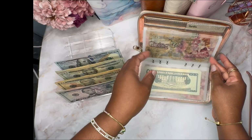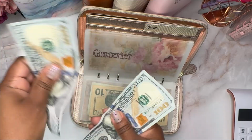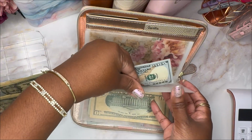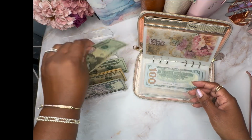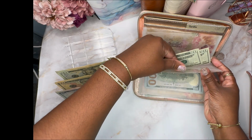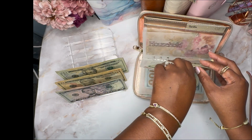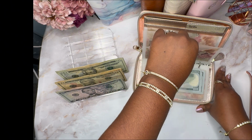Okay. Next envelope. Groceries. Now we do spend this one. This one gets its full use. I think Publix is getting most of our money when it comes to groceries.